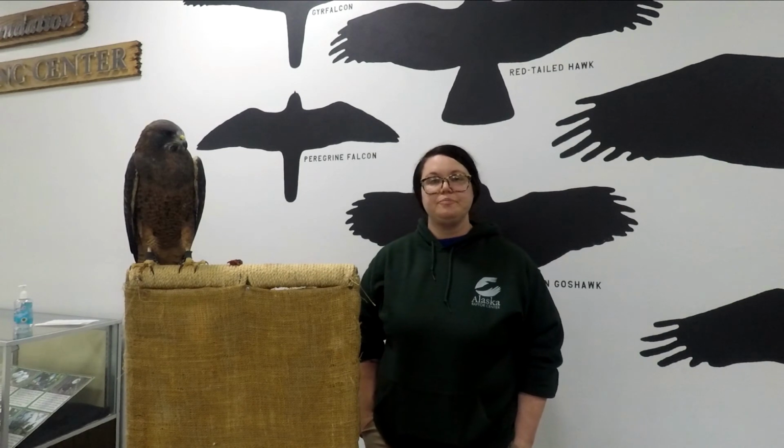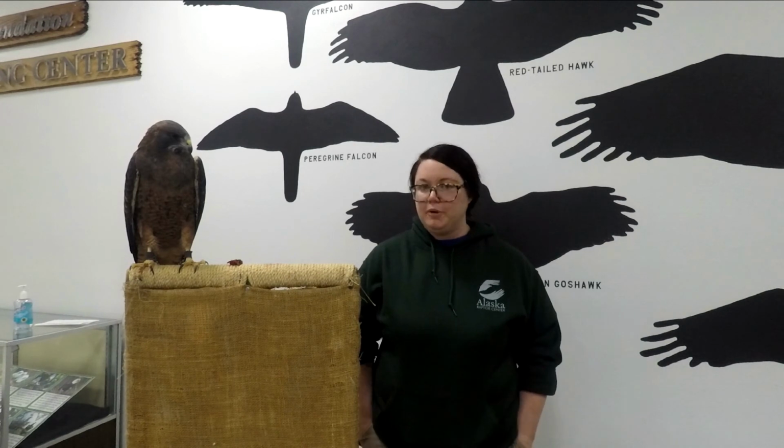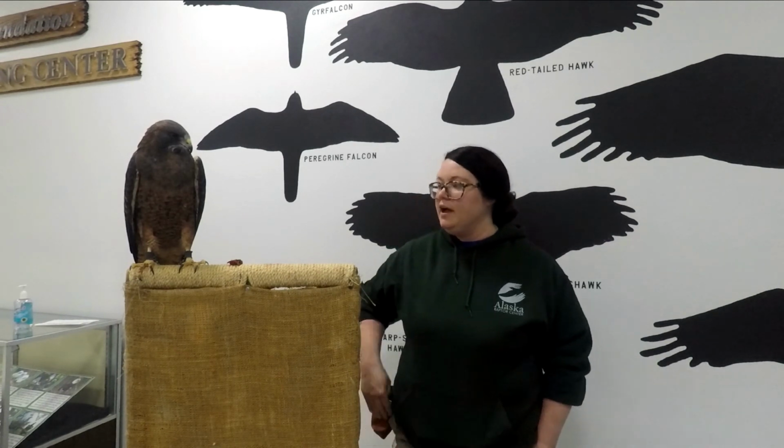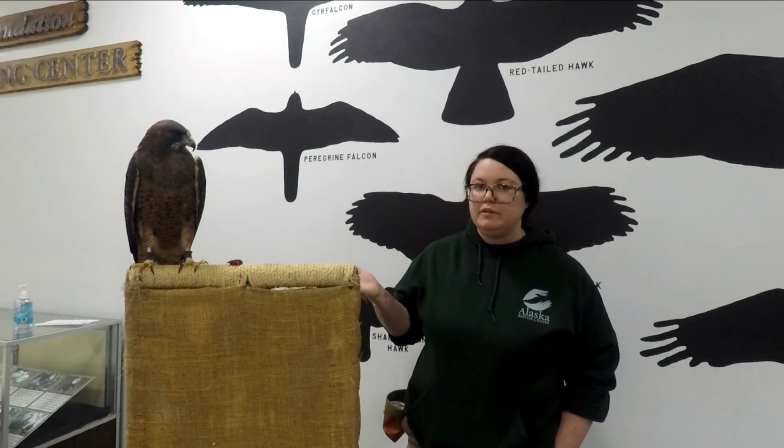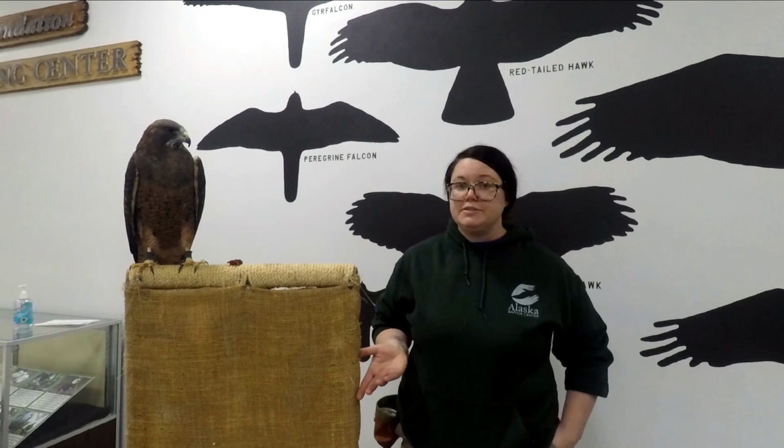Someone asked, they remember you doing hood training with Karma. How has that been going? And what is hood training? Well, thanks for asking about Karma's hood training. Karma is a wonderful bird at hood training. She's done fantastic. Right now with her on this perch, she probably wouldn't let me do it because she's not on my glove, and that might be a little scary for her if I were to go up to her. But her hood training went well.